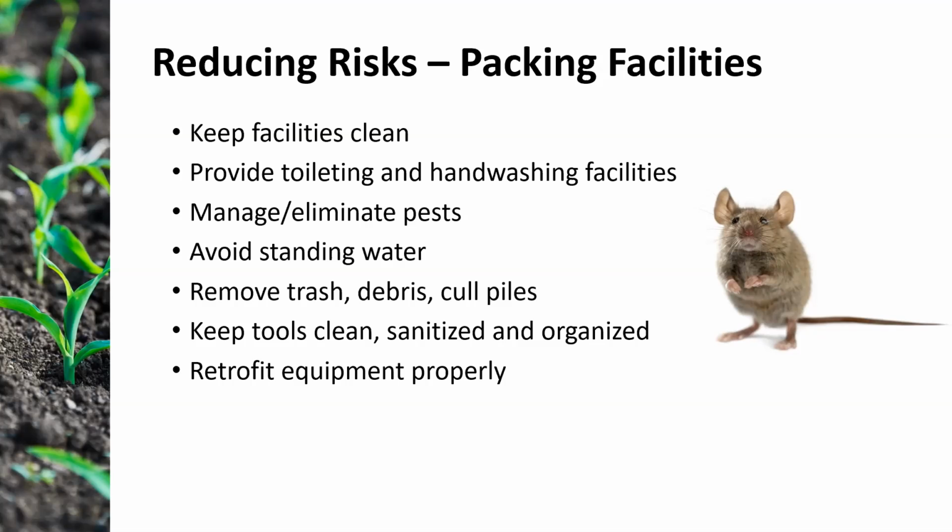Standing water is one of your worst enemies because anywhere there's standing water, you can have bacterial growth. So you want to make sure that you're keeping standing water to a minimum. And then, of course, trash, debris, and cull piles are not only a great harborage site for bacteria, but they're also a great harborage site for pests. So you want to make sure that in your packing facilities these things are being removed often, and that again, it comes back to just keeping the facilities clean.